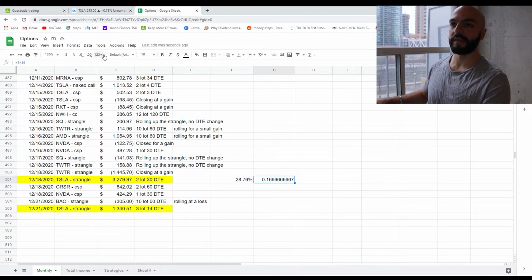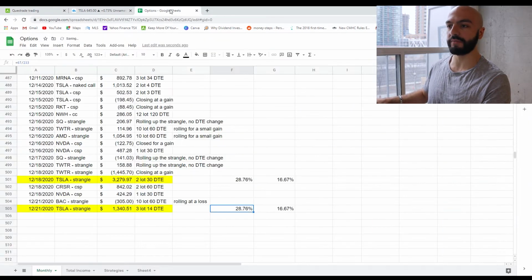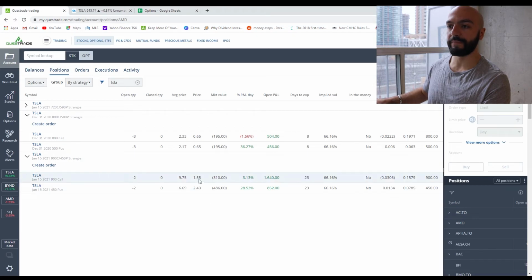Let me see what happened with the other one as well. If we go to the bottom one, oh no, I'm an idiot. It's the other way around. So this is 3 divided by 10. All right. So 30% of the time went by and there's only 28% profit to be had. So I made 72% in 30% of the time. And this one is 5 out of 30. This is correct. But then let me find out these numbers.